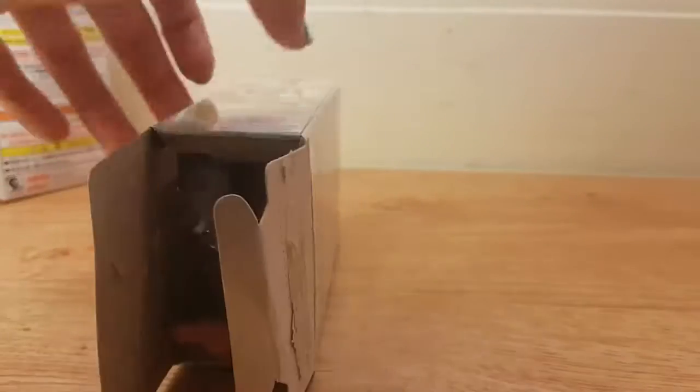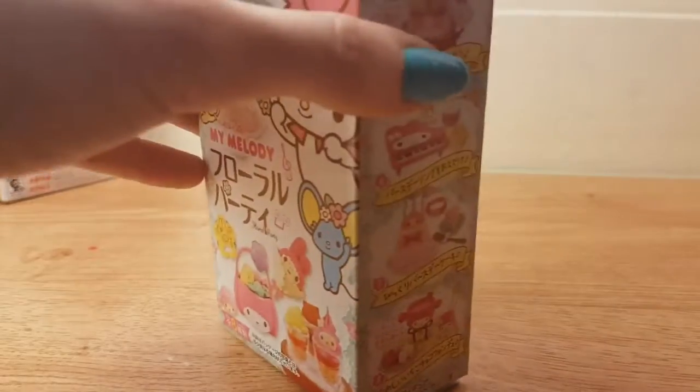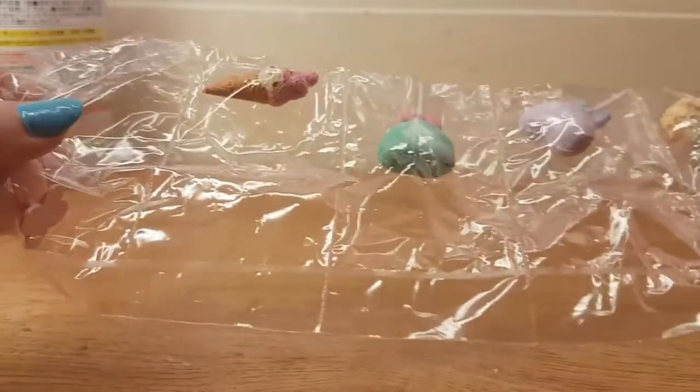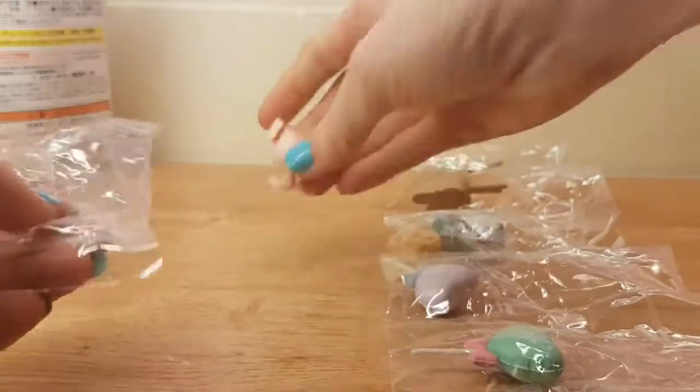Twinkle Sweet Factory. As you can see, I actually have already opened all of these because they were Christmas presents and I could not wait to open them on the day. But I have not actually opened any of them more than just opening the box. So you guys get to see that because I have saved it for you.